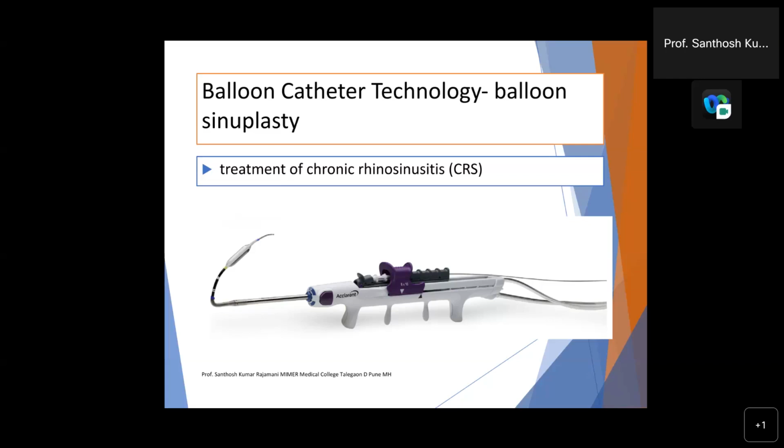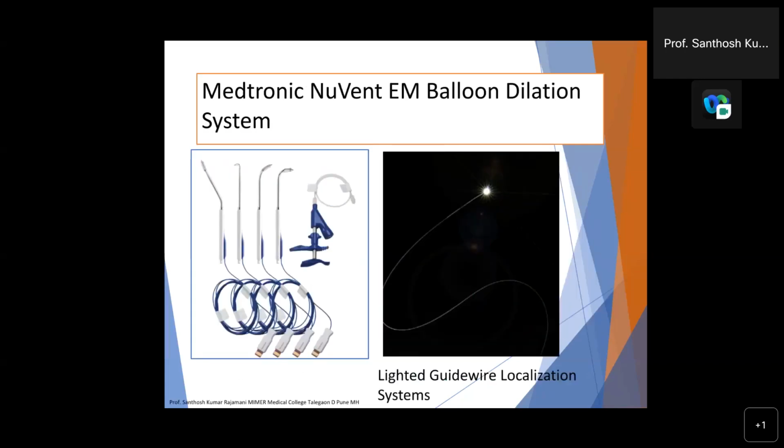So here you can see the balloon sinus probe, and you cannot use it in the presence of polyp. You can use it as a treatment for chronic rhinosinusitis. The indication is treatment of chronic rhinosinusitis not responding to medical therapy. So this is what it looks like.